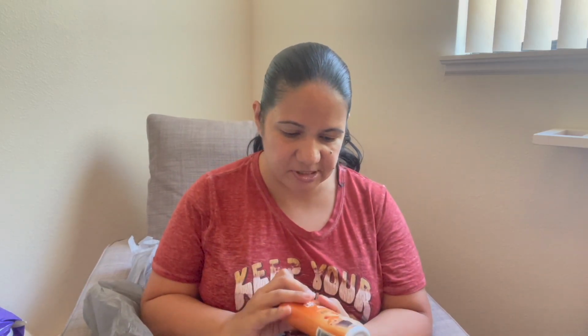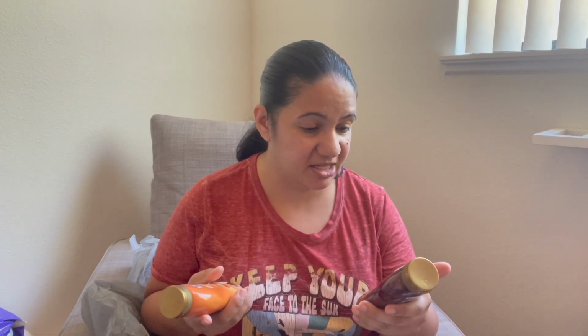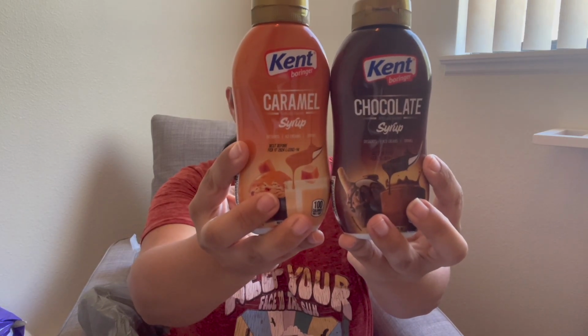Next, I found these syrups. So these are all the rave over on YouTube. And again, I was glad I was able to find them. These are the Kent Boringer that have the chocolate and the caramel. This is not a Dollar Tree item. I don't know where this is from. Made in Turkey. Okay, so I found these. Great for your iced coffee. You can use them on your ice cream.